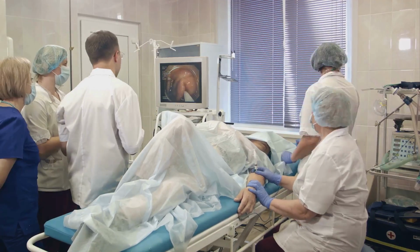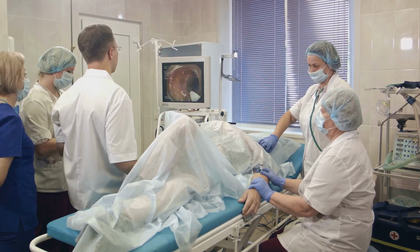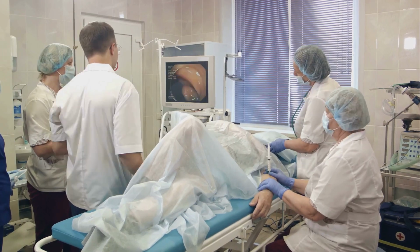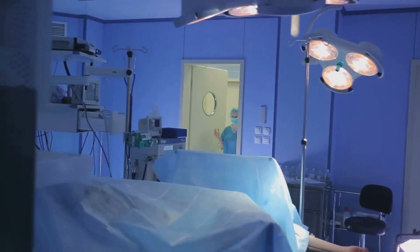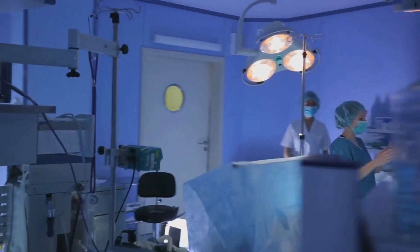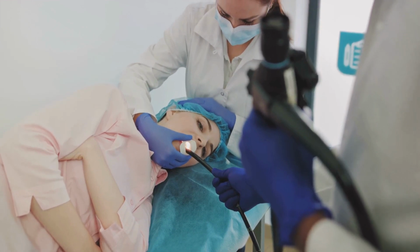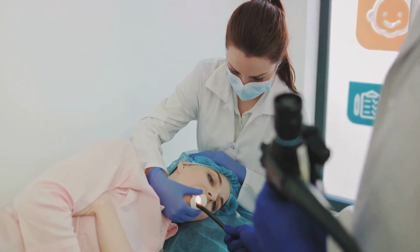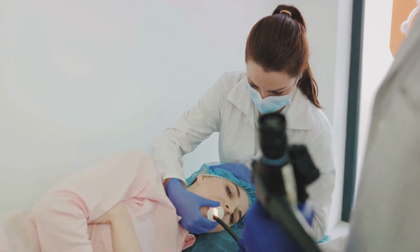As with any procedure, there are potential challenges and complications associated with intubation using a video laryngoscope. These can include difficulty in visualizing the vocal cords, inability to pass the tube through the cords, and potential risk of aspiration. However, with experience, these challenges can be overcome, and the benefits of video laryngoscopy, such as improved visualization and increased success rates, can be realized.